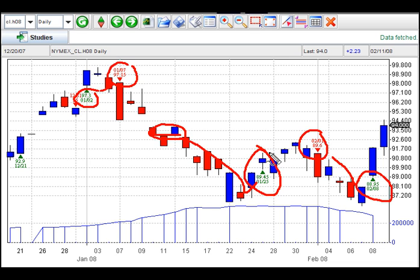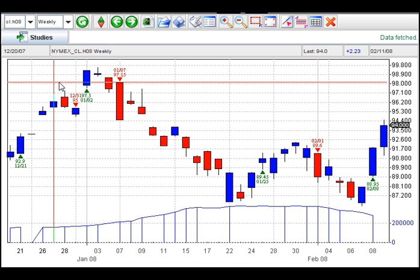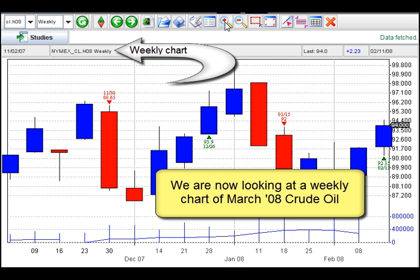So I'm going to take everything off the screen. I'm going to go to our weekly chart. So take a look at our weekly chart right here. I'm going to scope this in a little bit. You'll see some of the moves before, but I'll scope this in further so we can clearly see how we did what we did in the marketplace.